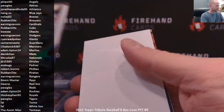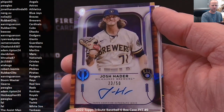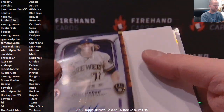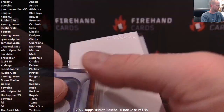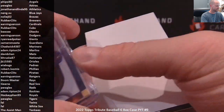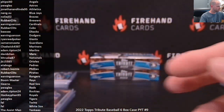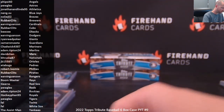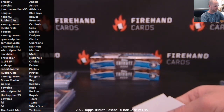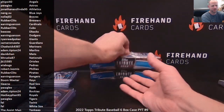Josh Donaldson. Purple, Josh Hader, 23 of 50, the Brewers. Every one of those cards should be a 50-50 draw between the Giants and whoever's on the card. That's five.